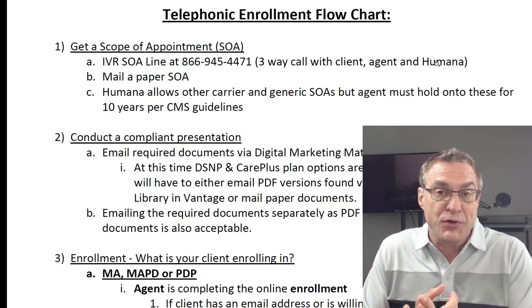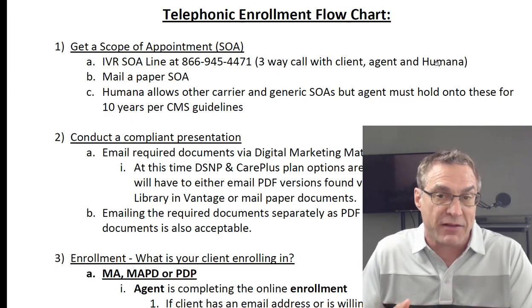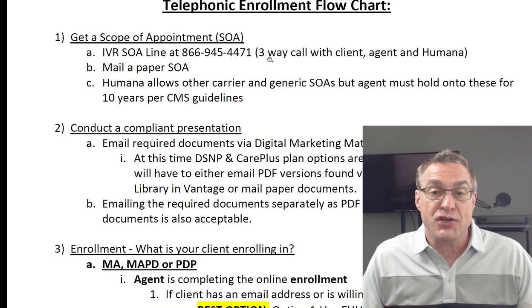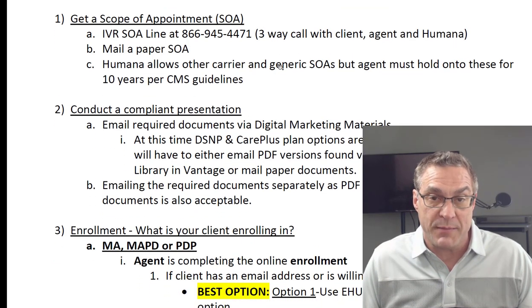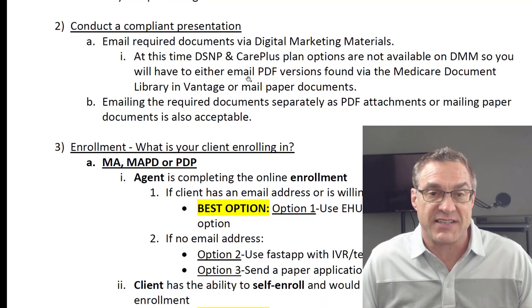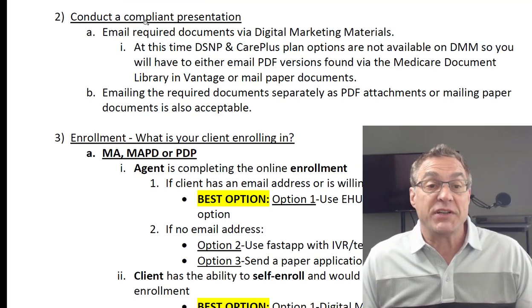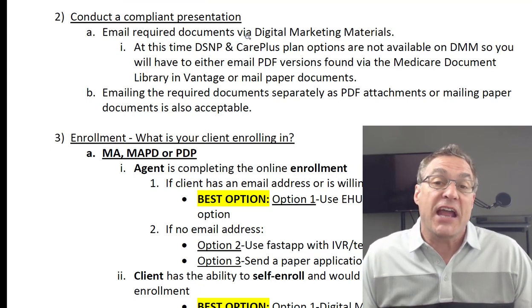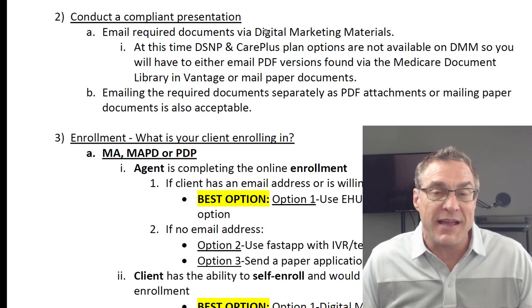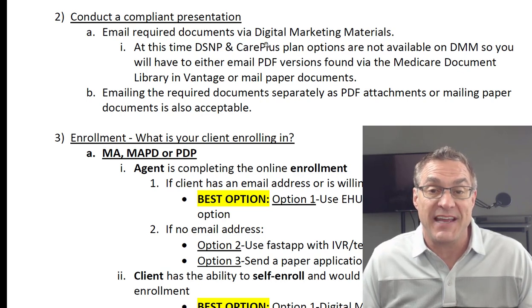You have nothing that you need to save for 10 years, and it's very simple. You don't have to mail anything out. You don't have to email anything. It's done. Then, upon completing that scope of appointment and the client wishing to have a meeting at that time, you would conduct a compliant presentation. And you do need to send the documentation to the client, whether it's email or mail.